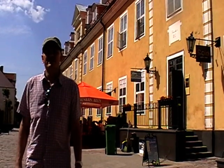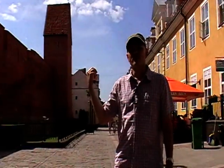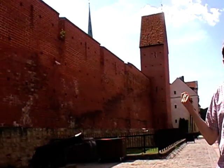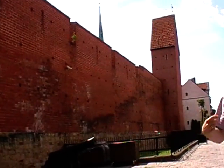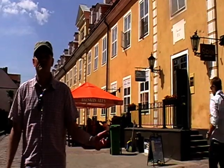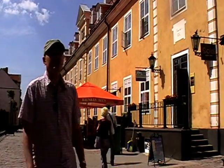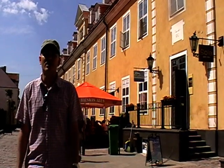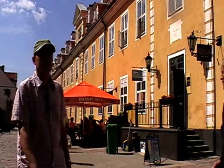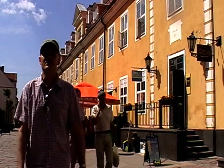We're now on Torņa iela, or Tower Street. On one side, we have one of the last remaining fragments of Riga's old city walls. On the other side, we have Jēkaba kazarmas, or Jacob's Barracks, that used to house barracks for armies. It's now basically home to cafes, souvenir shops, and even a residence of, I believe, America's ambassador to Latvia.